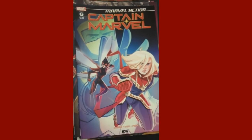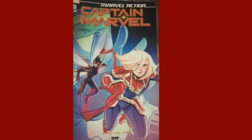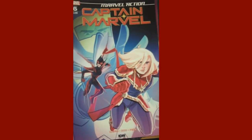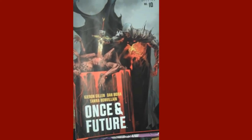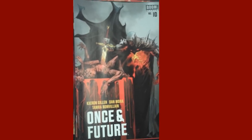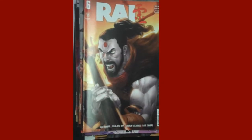These are great for if you've got younger kids that are looking to get into something and you want it to be kid-friendly but yet an interesting story. The Marvel Action series is phenomenal for that. Next up from Boom Studios, Kieron Gillen's Once and Future, issue 10. Again, top 5 cover of the week. If you're not reading that, do yourself a favor, pick up the trade paperback that came in this week and get in on that. Next up from Valiant, we have issue 6 of Rai.